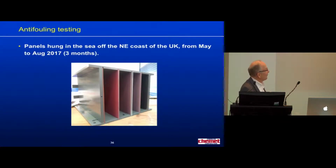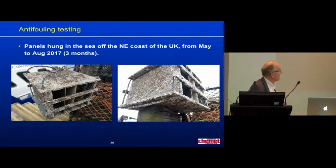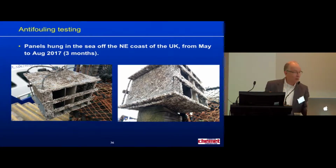He's constructed this box where he slid these panels in. It's almost like creating a little artificial sea chest for these panels, and he put them out in the North Sea in the UK in May, and then examined them last month. To my amazement, it was covered in tube worms. I think of the northeast of England as actually a very low fouling area, but if you hit it at the right time of year, it's covered in tube worms, mainly tube worms, unless sharp-eyed people like John Lewis will be able to tell me all the other species there as well.